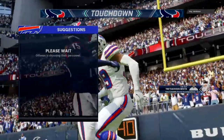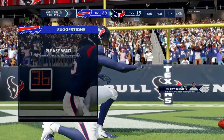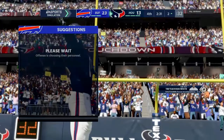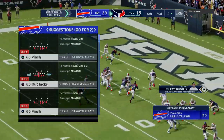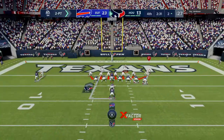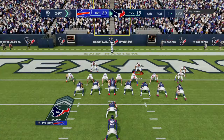Texans touchdown. Will Fuller with touchdown number 8 on the year. And the Texans get a bit closer. So the touchdown was big. This almost equally big as he'll try to get it to a one-score game with a 2-point conversion.